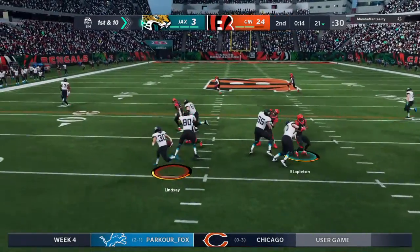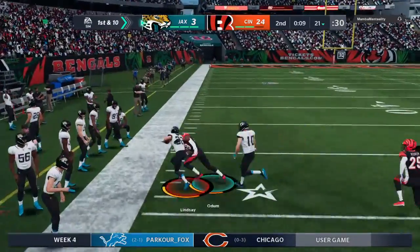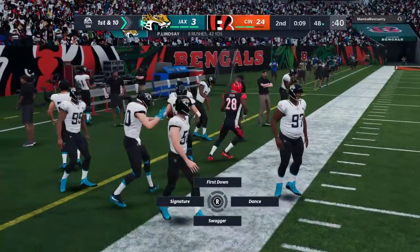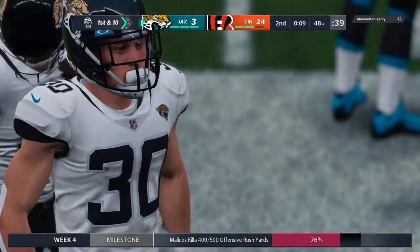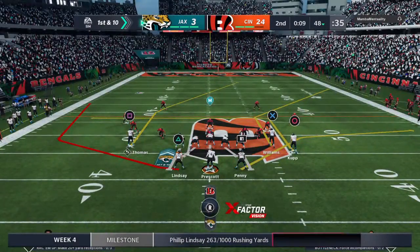Well, they're just going to run it here up the middle. They find some open field here. And he'll be out of bounds, but able to get it up past the 45. A big chunk on the ground there, 27 yards. First down. This offense finding its legs now. Here's another 1st and 10.